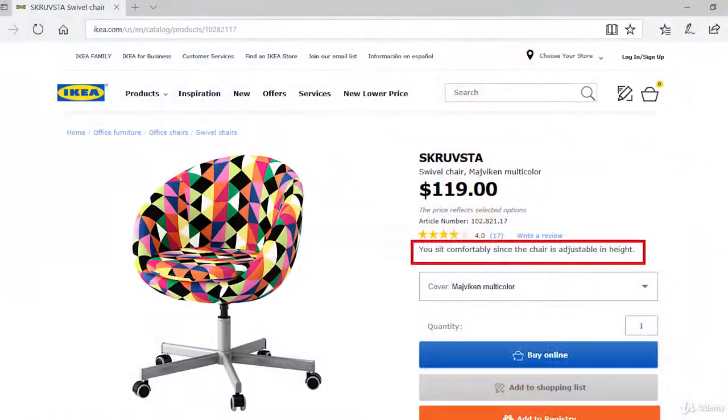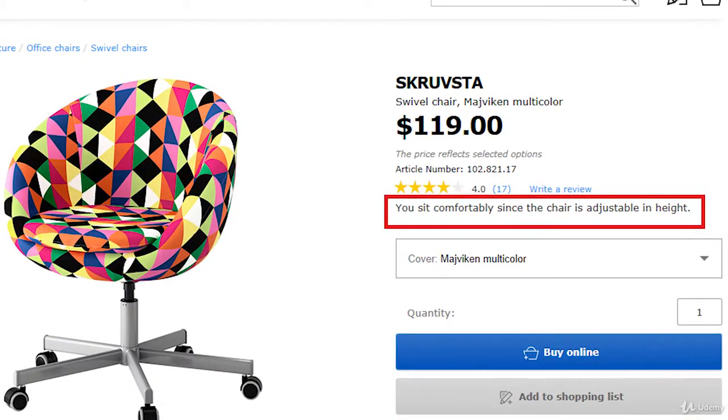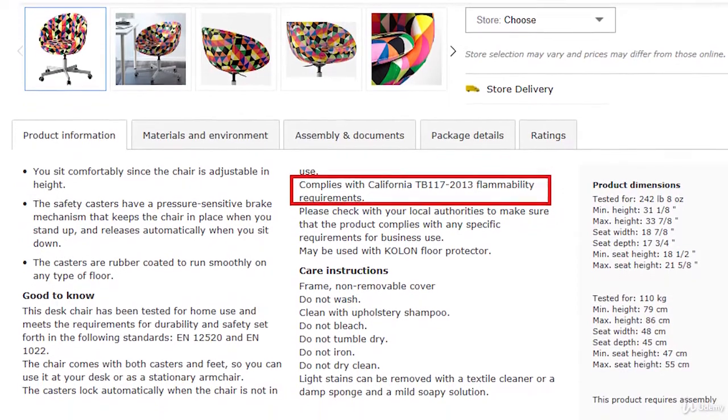Once you have your features and benefits listed, put them in order of importance to your customers. Look at this chair from IKEA. On the right-hand side, in the highlighted area, you can see a feature and a benefit. You sit comfortably. That's a benefit. Since the chair is adjustable in height, that's a feature. This is obviously the most important feature and benefit combo because it's the only one mentioned in this section of the page. When you scroll down, there's a whole lot more that you learn about this product.